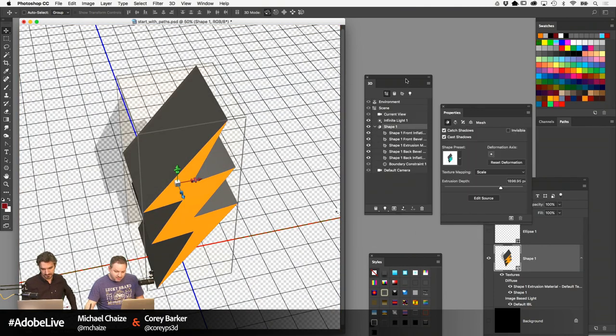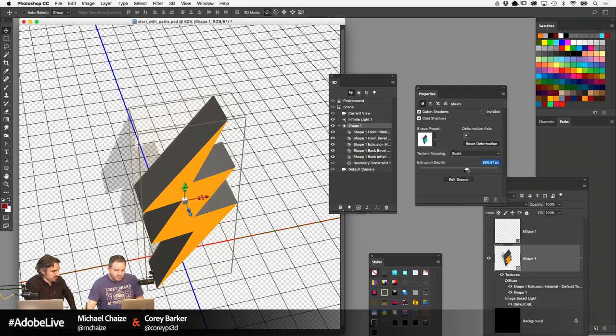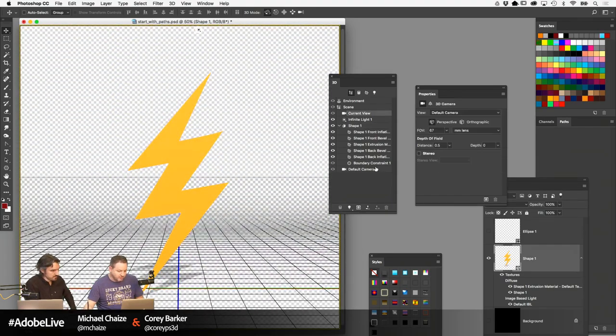And with the shape selected here in the 3D panel, we're going to bring the extrusion depth down. So you can see it's a live change here. We're going to bring that down to a very small number. In fact, we're going to do like 10. So we really don't see the extrusion much at all.